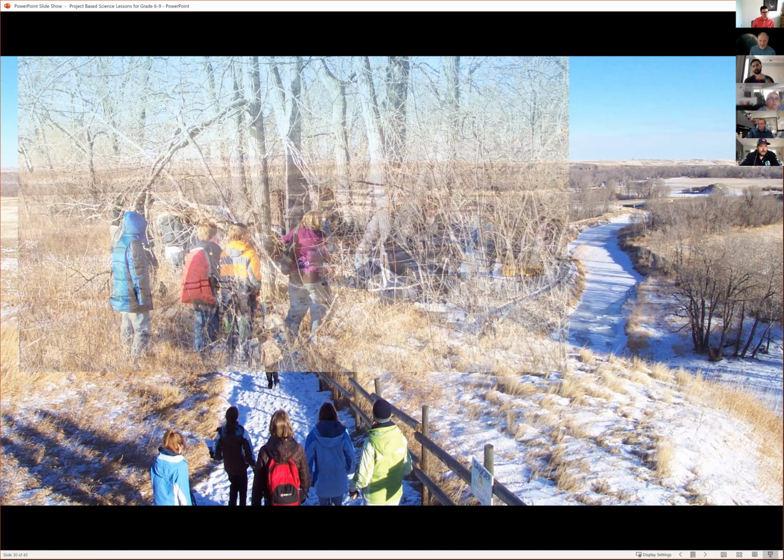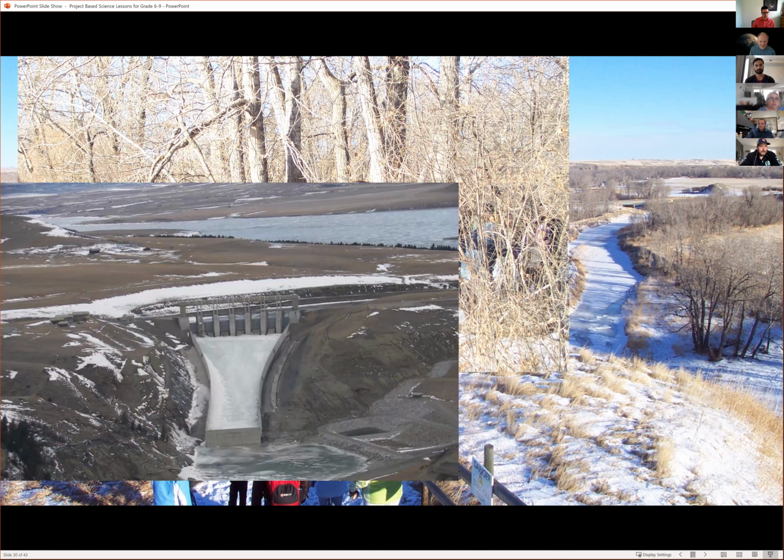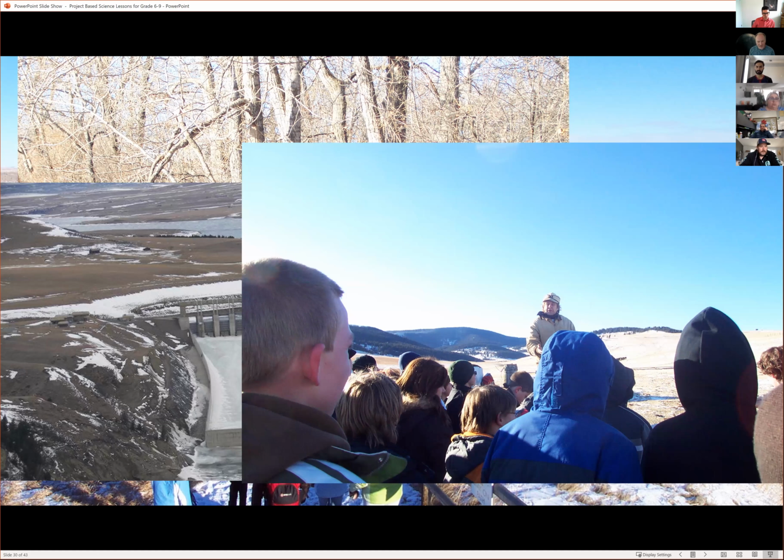We stopped along the river a few times, started looking at habitats where animals would be down the river valley. We stopped at the Old Man River Dam and talked about how they deal with floodwater and the importance of having irrigation water in southern Alberta, the ability to generate power and the lack of use of generating power with it in southern Alberta. So they're getting some more background information and some experience. And then our last stop was at an old crotchety teacher's farm.